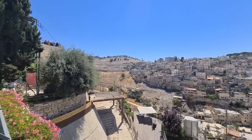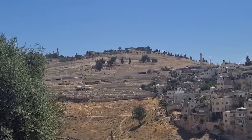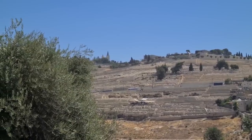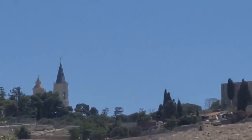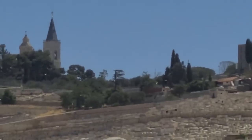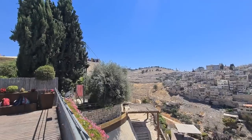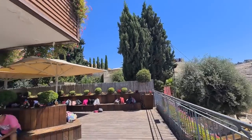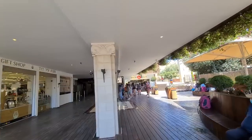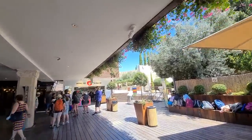But on top of the Mount of Olives, you can see another thing here. That's a tower, the top of a tower. Now we can see it even better. That tower is part of the Ascension area. That is where Jesus ascended into heaven and promised to come back again. We are leaving the City of David because the aim of the tour is not that part.